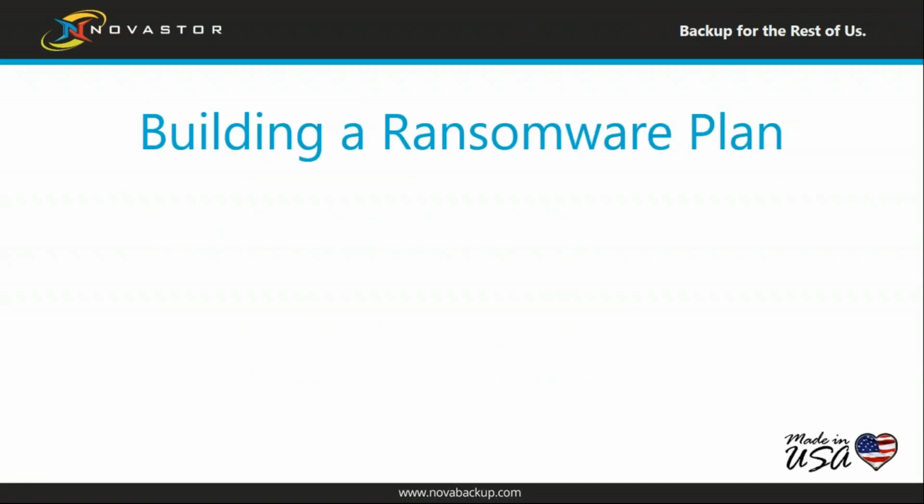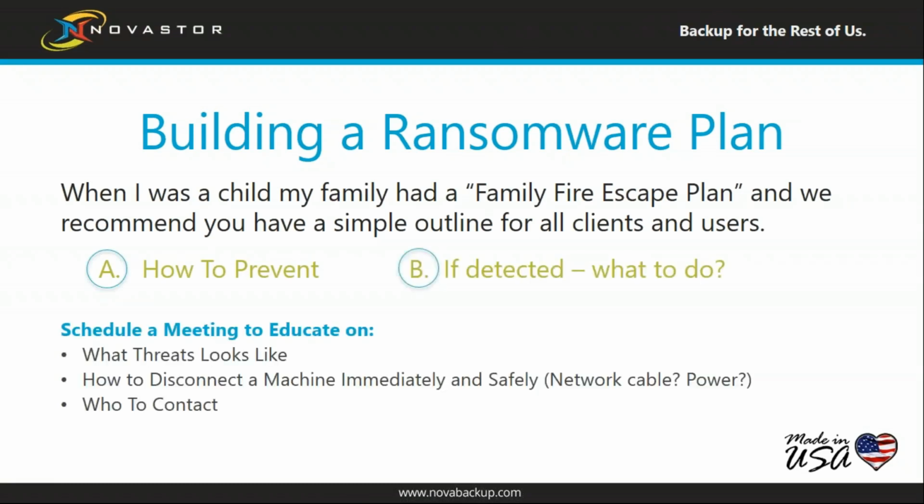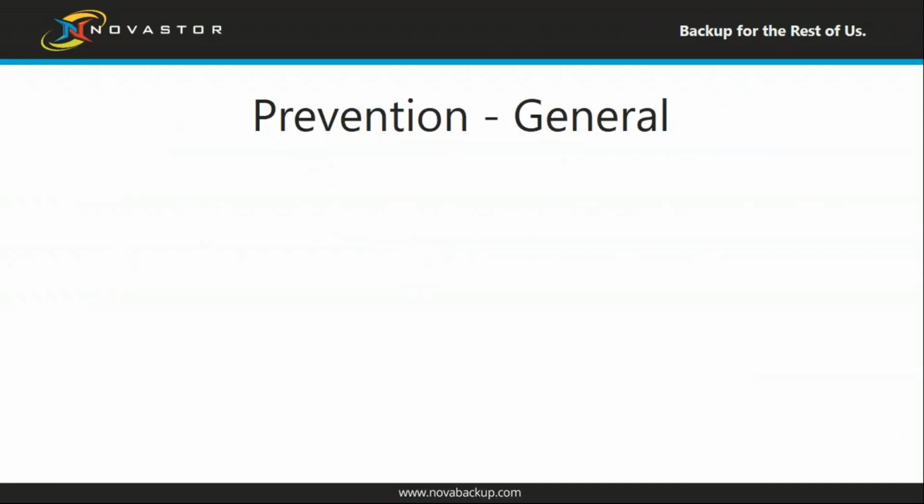So when I was a kid, my family always had a fire escape plan. We lived in a two-story house. And I would recommend doing the same for you and your clients and your users. How do you prevent it? What do you do if you detect it? Good answers are education. Schedule meetings. What do the threats look like? How do you disconnect quickly from a machine? And then who do you need to contact?